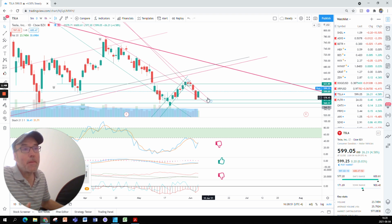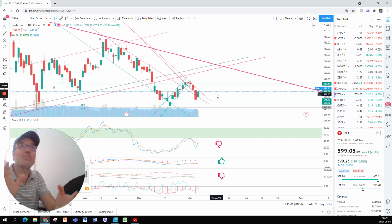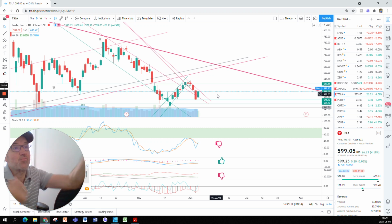So this is why I find that technical analysis is good, and it's great because it is analyzing the facts. The price is the fact. Yes, there's some news, and yes, there are some interpretations of the news, but then there are the facts, and the fact is the price.